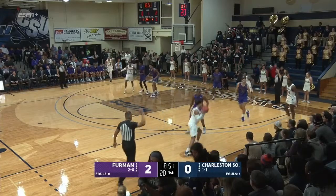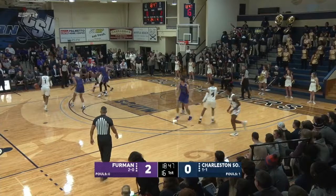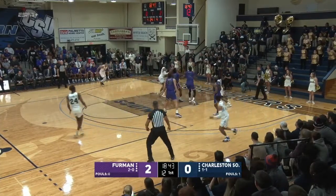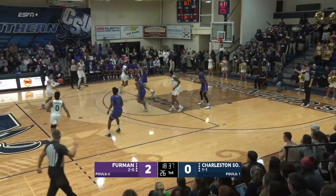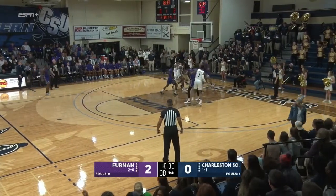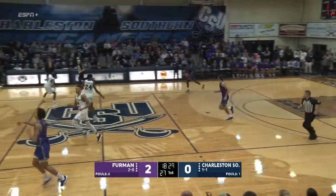Looking inbound it is Anderson, and he finds D.D. Buskey. He tiptoes the sideline. Handoff, Anderson's going to look to drive, go up with the right hand. Not strong enough, but he steals it right out of the hands of Gurley to reset things. Hitched off to Buskey for three. Off the back iron. Going up strong for that rebound and coming down with it is Mounts.